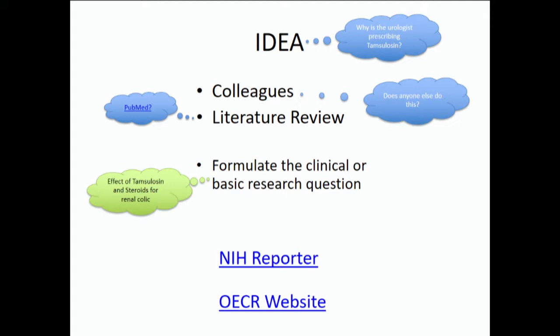So that prompted a sort of a query in my head. And I came back to the faculty at GW, and I said, you know, before the faculty meeting, let me just ask you, does any of you prescribe tamsulosin for patients with renal colic? And not one hand went up. I thought maybe it was a geographic thing, right? Some areas of the country do one thing, areas of the country do another thing. I thought maybe it was a geographic thing. But no, none of my colleagues at GW at the time were prescribing tamsulosin.